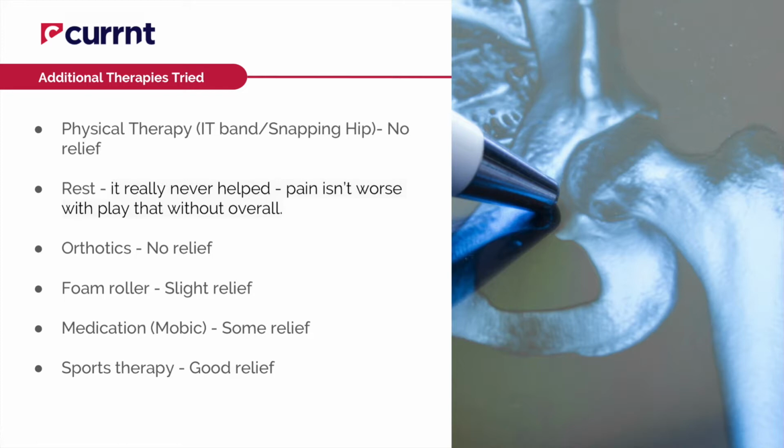The pain wasn't worse when she was playing or when she wasn't playing. They even tried orthotics, got some custom-made orthotics, and that didn't provide any relief. The foam roller I mentioned has provided some slight relief. They've done some fairly mild anti-inflammatories, Mobic, and that's provided some relief.